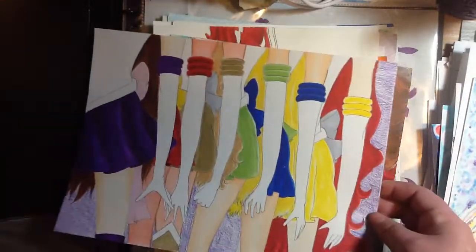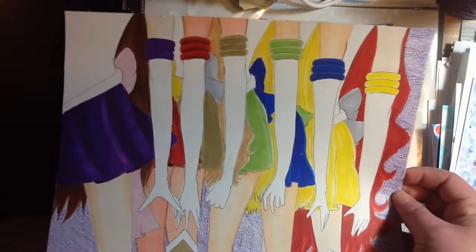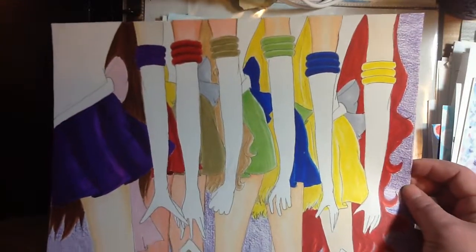This started off as just an experiment with hand and arm lengths, and then I just decided to use my OCs and fill the whole page and just color it. This was pretty random.